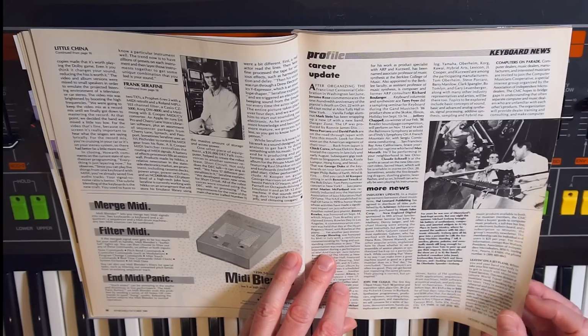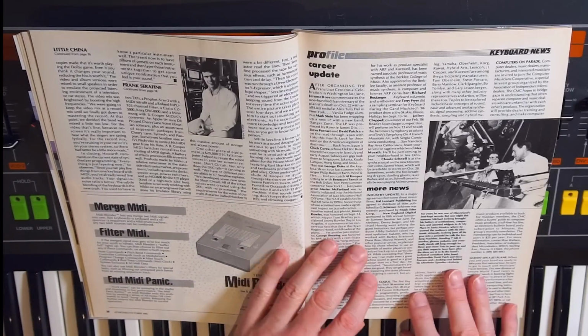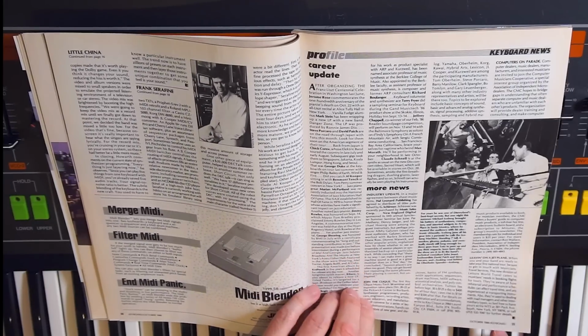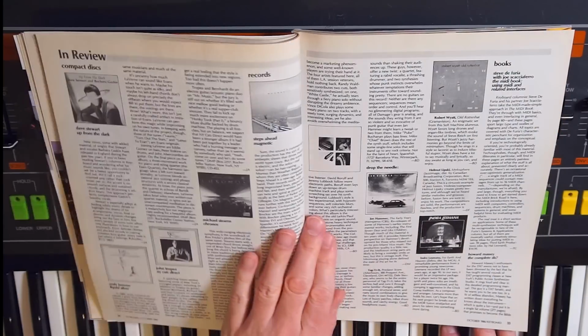The conclusion to that Big Trouble in Little China article. And Howard says that it's all layers now. He's layering 4 or 5 MIDI instances to get that sound he wants. Check out that MIDI blender, that MIDI merger to the left here. I never saw that. It's from JL Cooper, yes.